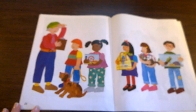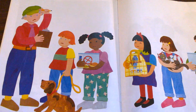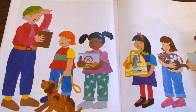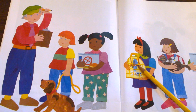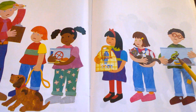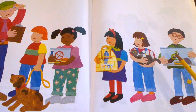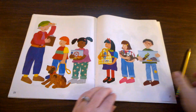Do you think Bucky the dog should win the pet show? Or do you think Sophie the hamster should win? Maybe George the parakeet? Fern the cat? Or should it be Raymond the lizard? Who will win? Let's find out.